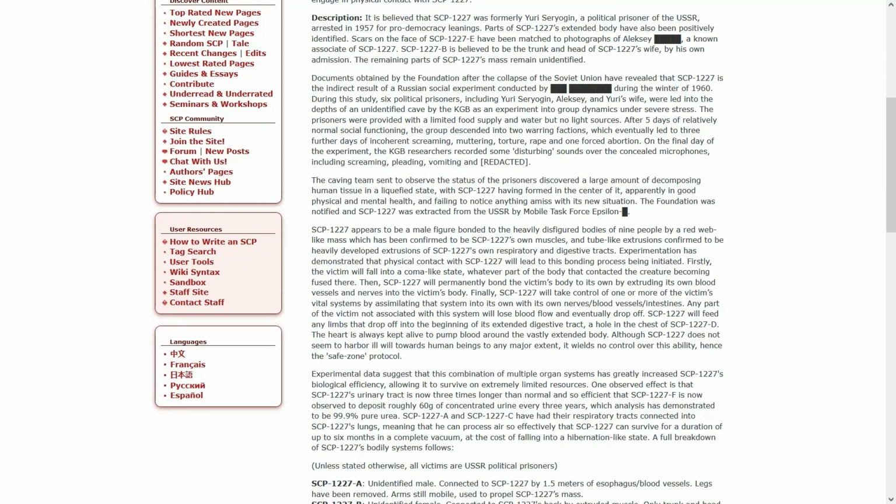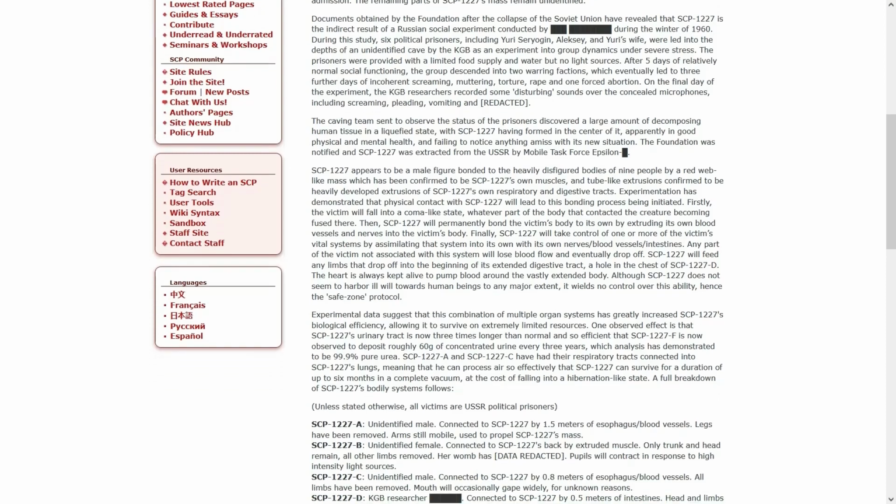Documents obtained by the Foundation after the collapse of the Soviet Union have revealed that 1227 is the indirect result of a Russian social experiment conducted by someone during the winter of 1960. During this study, 6 political prisoners, including Yuri, Alexei, and Yuri's wife, were led into the depths of an unidentified cave by the KGB as an experiment into group dynamics under severe stress. The prisoners were provided with a limited food supply and water, but no light sources.